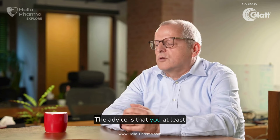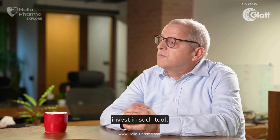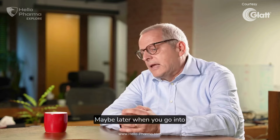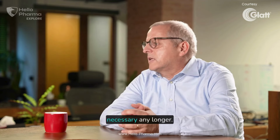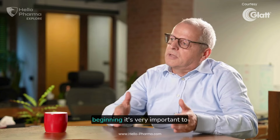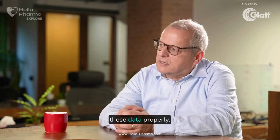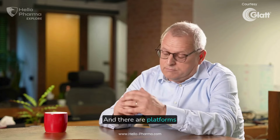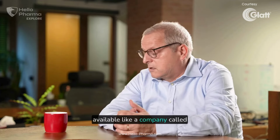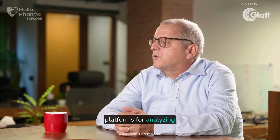The advice is that you, at least in the development phase, invest in such a tool. Maybe later when you go into production, it's maybe not necessary any longer. But for identifying your operating window in the beginning, it's very important to collect the data and analyze these data properly. And there are platforms available, like a company called SynthQ, who can provide such platforms for analyzing the data.